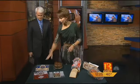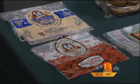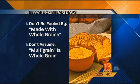Well, I call them bread traps because I think they're a little misleading in terms of the way they're packaged on the label. So I brought a couple of examples. Okay. All righty. We've got a label here that says this bread was made with multi-grain, but actually it's not a whole grain bread. And the way to determine that is to pick up the label, look on the ingredient list, and make sure that the very first ingredient listed says whole grain wheat.